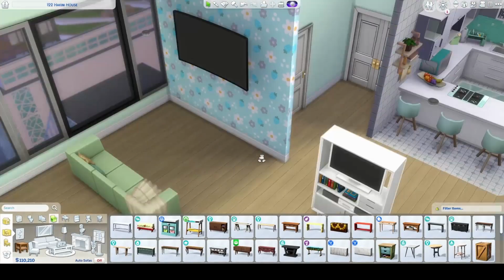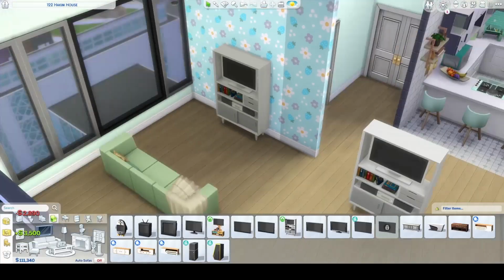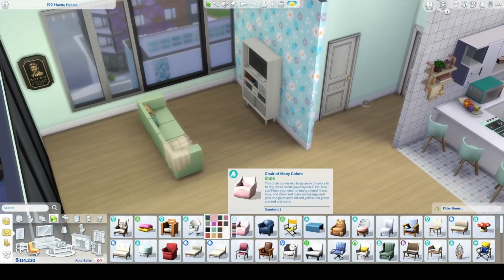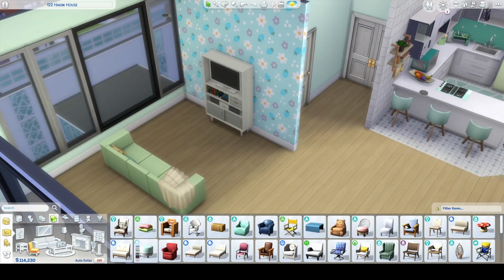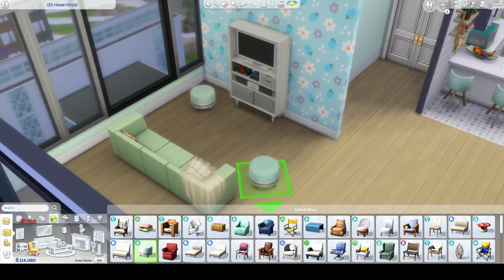And I am that type of builder that just finds an item and I'm like, ooh, this would look very good in this other room I'm not working on right now. Let me just place it down so I don't forget it. So I hope you don't mind. I would definitely describe myself as a chaotic builder.